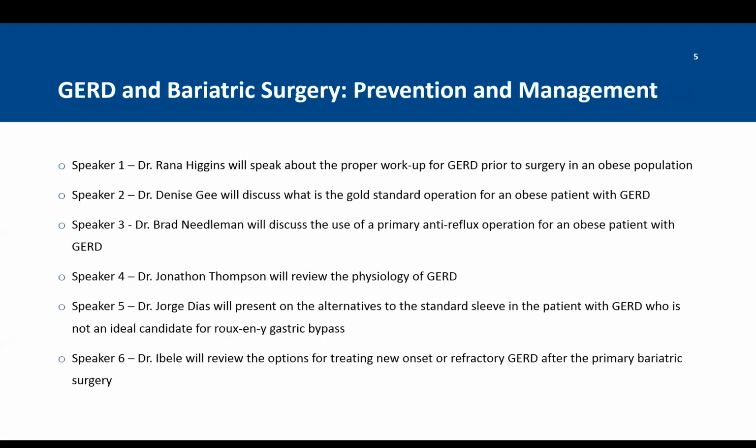With that said, we have identified 6 topics that we will hopefully address today. The first speaker will be Dr. Higgins. She will speak about the proper workup for GERD prior to surgery in an obese population. Dr. Denise G. will discuss what is the gold standard operation for an obese patient with GERD. Dr. Needleman is going to review the use of a primary anti-reflux operation for an obese patient with reflux. Dr. Thompson will review the physiology of GERD.